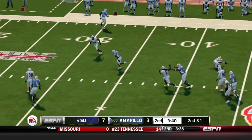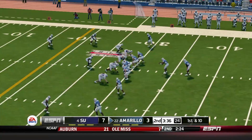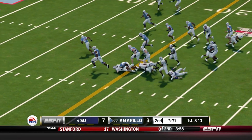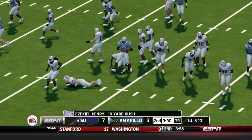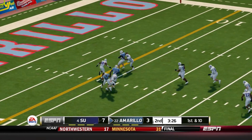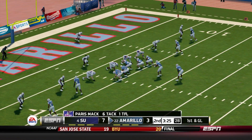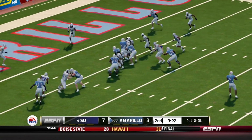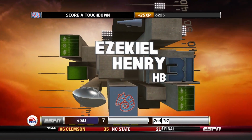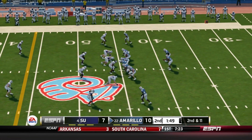So 2nd and 1. Oh, baby. What a throw there. Nice little move by Robbie Walker for 18. Reset the downs here. 1st and 10. Run up the middle. Ezekiel Henry is going to plow his way across the 30-yard line. He's going to get that first down. Pass completed to Griffin Rivers, I believe. Yes, it is. 10-yard reception for Mr. Griffin Rivers, the brother of Gunner Rivers, the Little Rock product. 1st and goal. Ezekiel Henry rushes this thing in for 8. And they get the touchdown. 10-7, Amarillo, late in the second quarter.